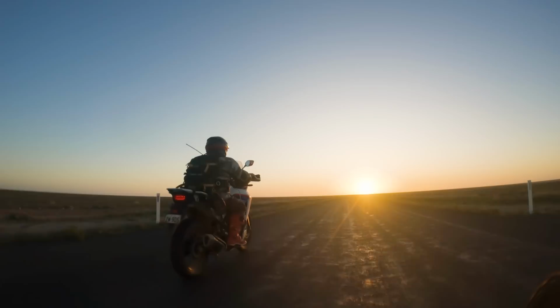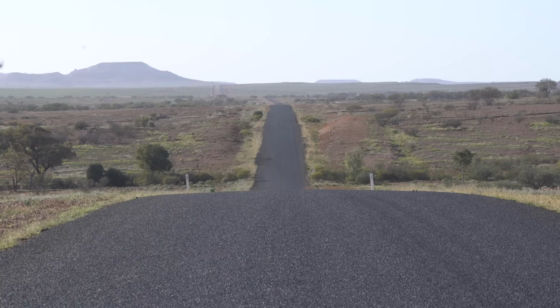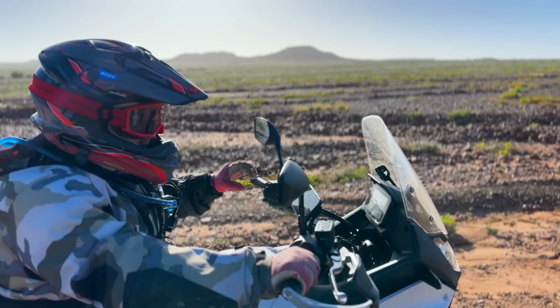With a day of about 620 k's ahead of us, we got rolling at first light and headed directly into the rising sun. Passing by the massive gas and oil projects just outside of Innamincka, the day was going to be pretty much all blacktop, which is where the Transalp will inevitably spend a lot of its time being an adventure tourer. The more controlled surface also gave us a chance to measure the bike's fuel range.